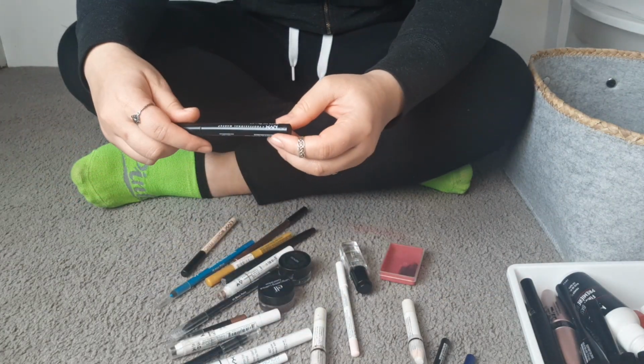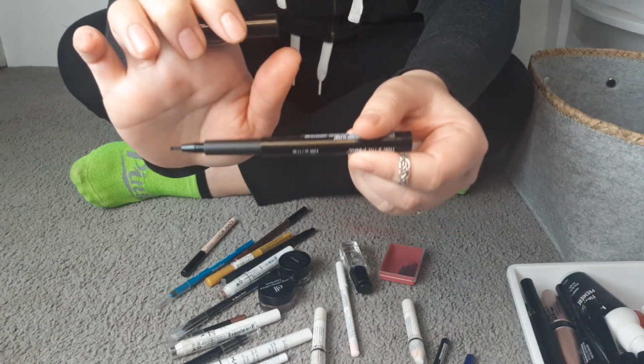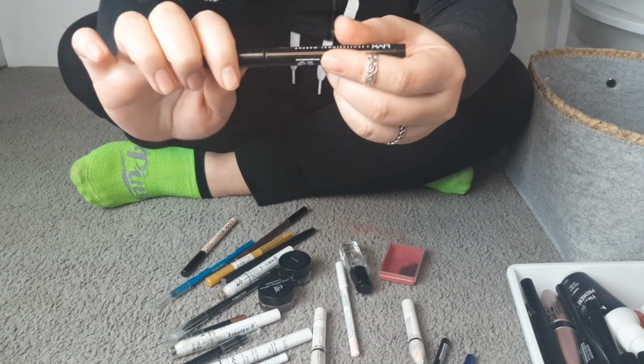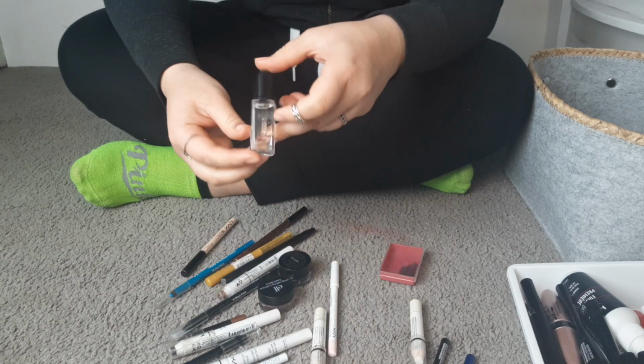Then I have this NYX That's the Point eyeliner, and it's like a little eyeliner with a dot on the end for doing really creative eye looks, but I never use it, so I'm going to go ahead and declutter this. Then I have the Inglot Duraline.